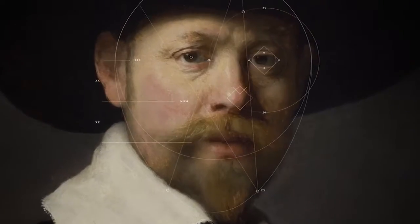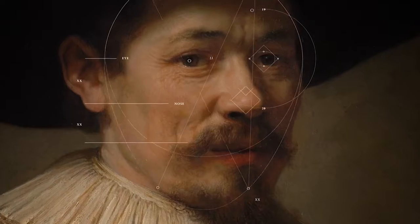After generating the features, we were focusing on the face proportions. We used an algorithm that can detect over 60 points in a painting. We were able to align the faces and to estimate the distance between the eyes, the nose, the mouth, and the ears.